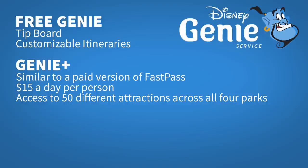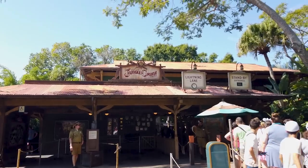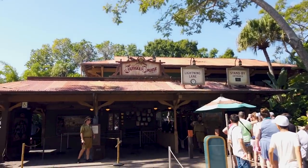If you want a more in-depth spiel on that, you can check out any of our many Genie Plus videos on the channel, or go watch our Best Day Ever in Magic Kingdom, where we use it in a really realistic way with a lot of tips. And then there's also the Individual Lightning Lane, which in this park is just Seven Dwarfs Mine Train. Those are rides that tend to be more popular. They are not available with the rides offered with Genie Plus. Those rides are separately priced and subject to surge pricing, since it is date-based. You do have to purchase Individual Lightning Lanes separate from Genie Plus. You don't have to have Genie Plus, but you can.